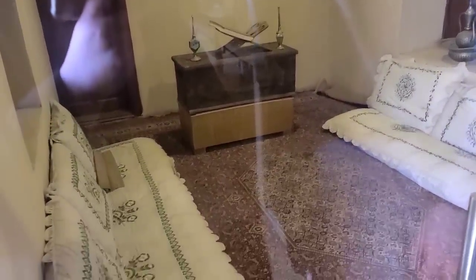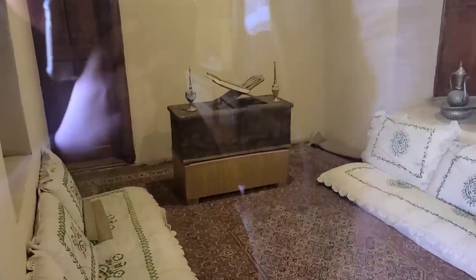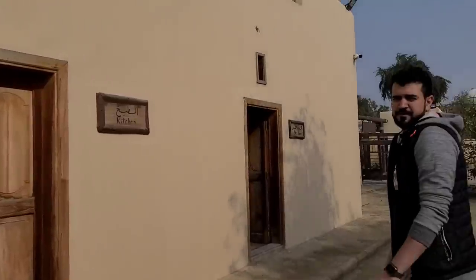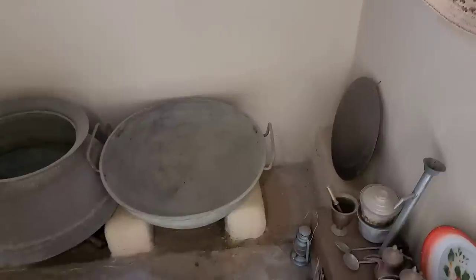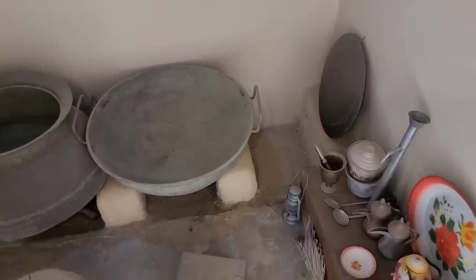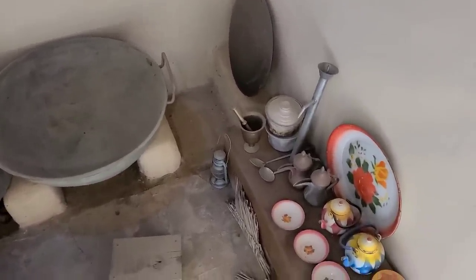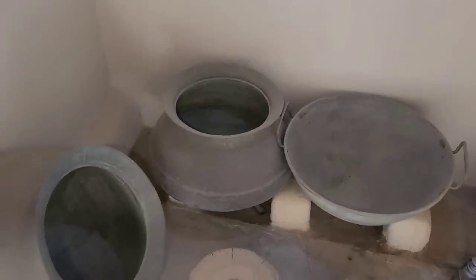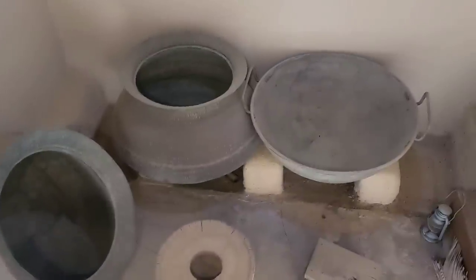And here, to chill and read Quran. Or in Arabic we say it Quran. Okay, here we have the old kitchen. Oh wow. Very interesting.